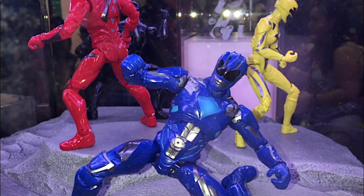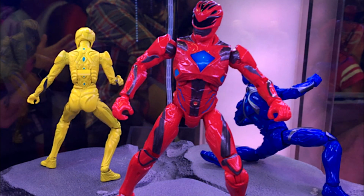I don't know, I still haven't really grasped the whole redesigns of the costumes or anything. I'm not against it, I'm just not for it. I'm kind of going into this whole thing neutral. I have to wait to see the movie to know whether I really want to pick these guys up or anything like that. But honestly, I don't know, the proportions on these guys look very strange. And I don't believe they're, you know, as articulated as the Legacy line or as detailed as the Legacy line, even though they have some decent paint on them.